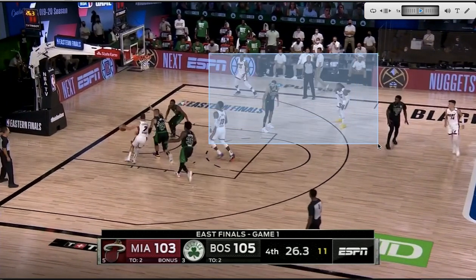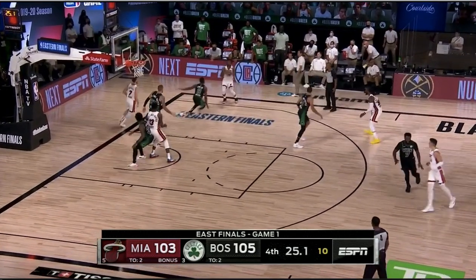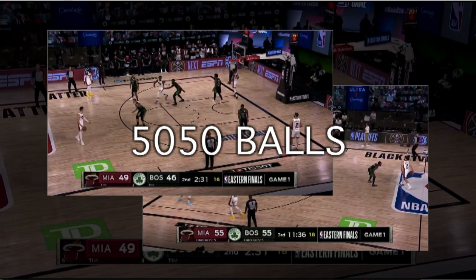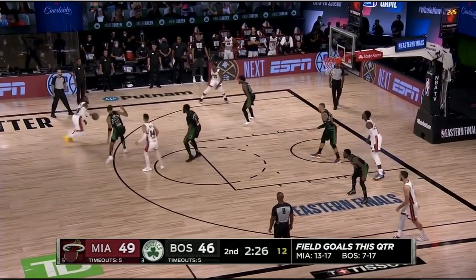Tatum needs to be in between these two shooters right now. He doesn't even see Jimmy. He's got his back to him. Gives Jimmy an open three. Finally, 50-50 balls. Boston has to clean that up, compete better on that end tonight.